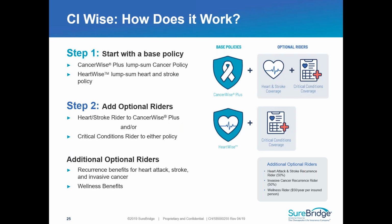But the way our plan starts is you start with the base policy. Typically, people start with the cancer portion. That's just because of the way that our software is set up. But then you can add a heart and a critical condition rider. So if you want a comprehensive critical illness plan, you start with the cancer, you add the heart, you add the critical condition.